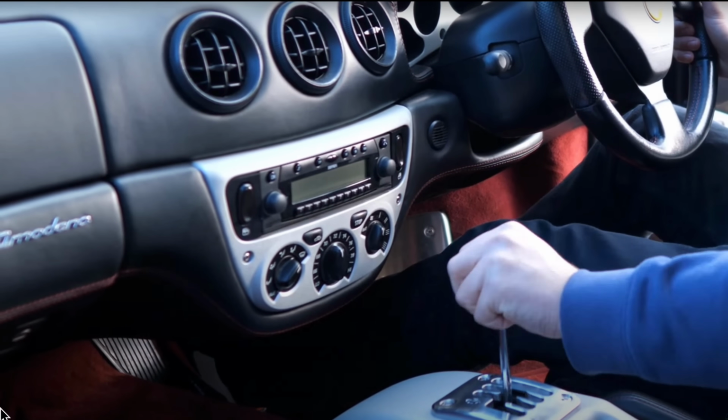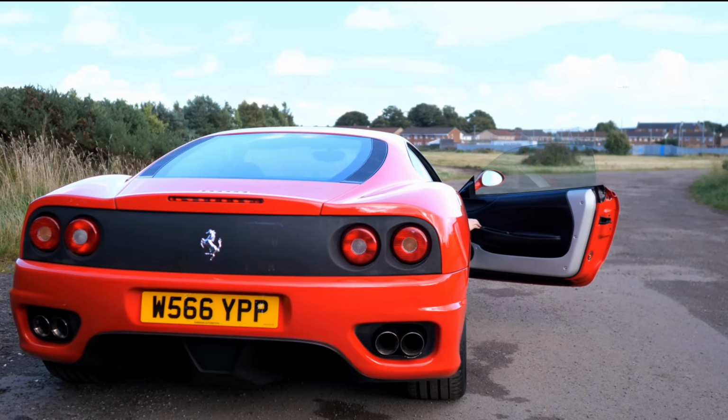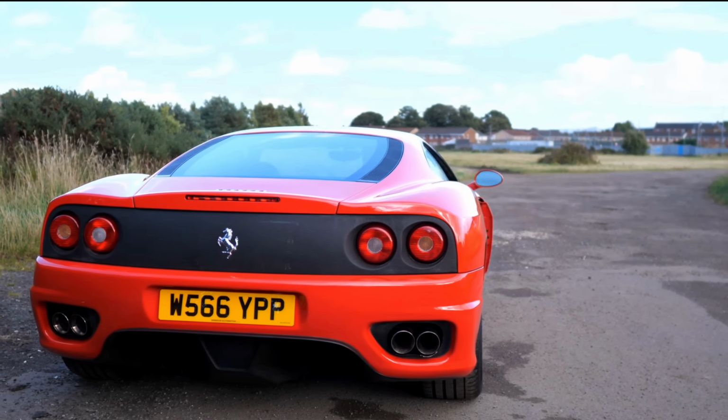Some of you might know I've got a Ferrari 360. That is my baby. That only comes out on fair weather days. There's a lot to be said for little cars like this, isn't there? It really fills the void. It gives you that kick. It gives you that excitement. That'll never get old. Without having to subject your pride and joy to these rubbish, salty, potholed roads that we've currently got.